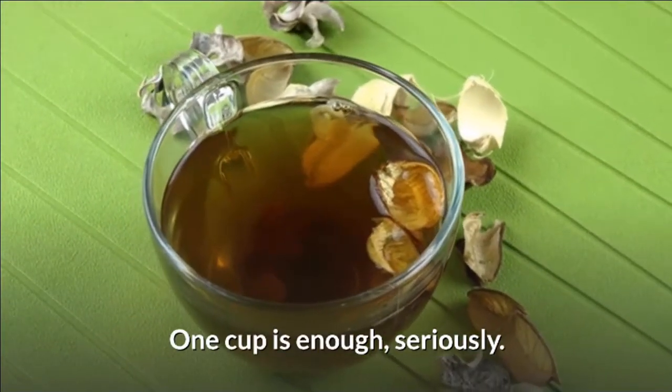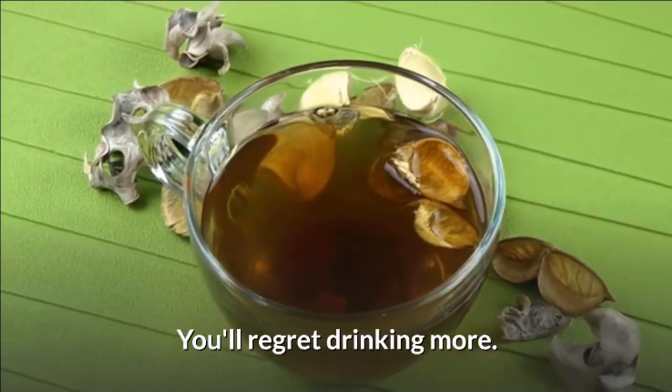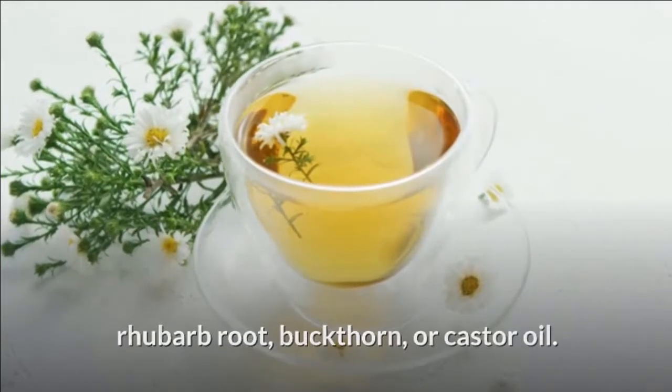1 cup is enough, seriously. You'll regret drinking more. Use extra caution if the tea contains senna, aloe, agarwood, rhubarb root, buckthorn, or castor oil.